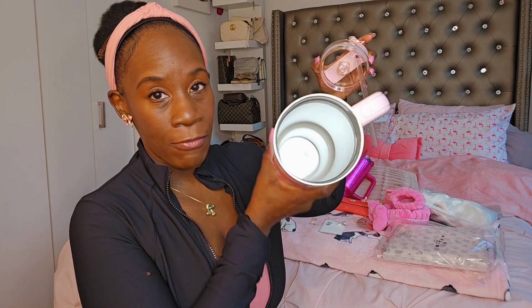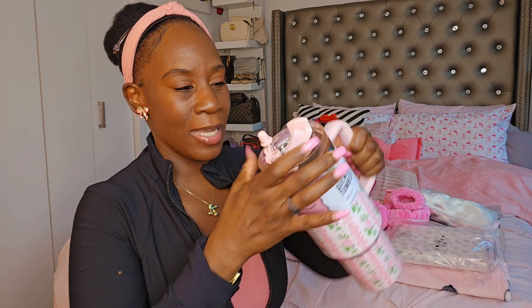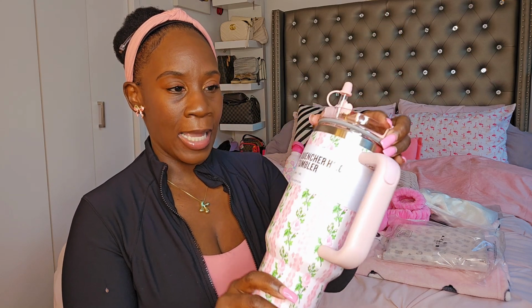So again, I have not used these cups just yet. I'm just now getting into the whole trend, and I'm gonna update you. The only thing I'm seeing is, this is plastic, so I'm wondering if you drop it, will it be able to withstand a fall? But I think it's super cute because number one, it's pink. I love the floral design.